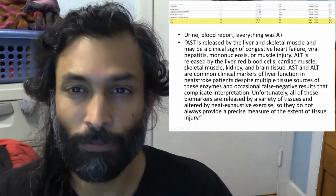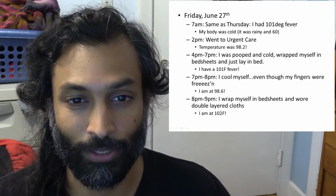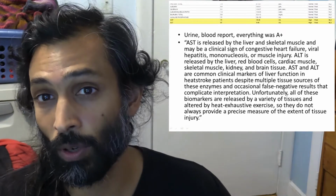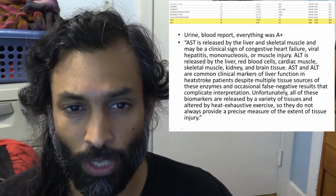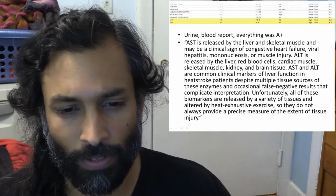This is different than what we were seeing in this graph. I guess I'll come back to that graph in a second. I also got my urine analysis and blood report, everything normal except for this, AST and ALT. Normally the high end of the normal spectrum is around 40 or 46. Mine was at 73, 67, so it was slightly elevated.